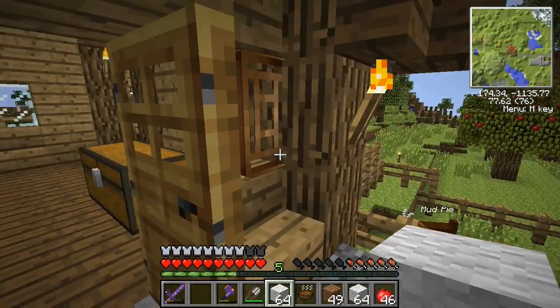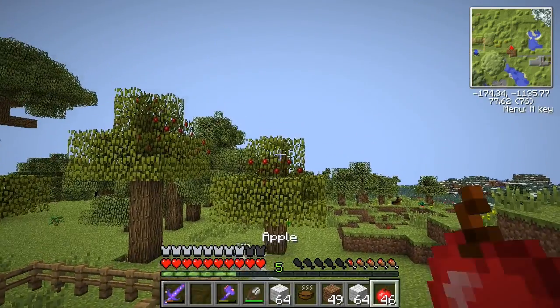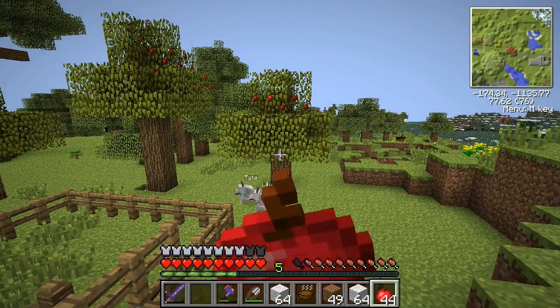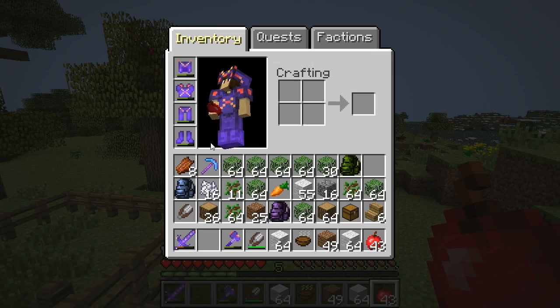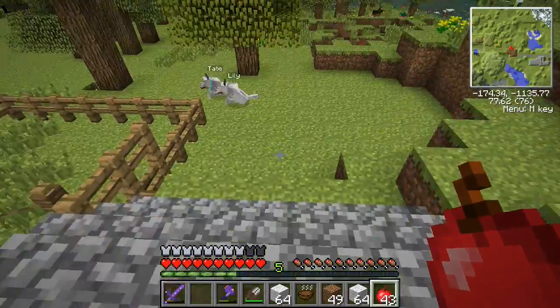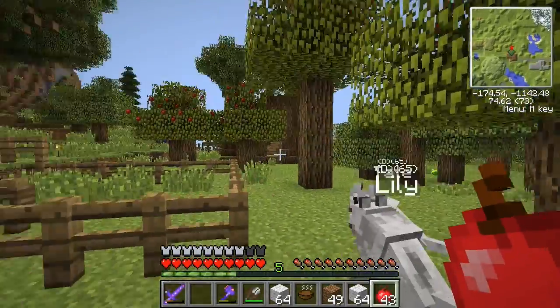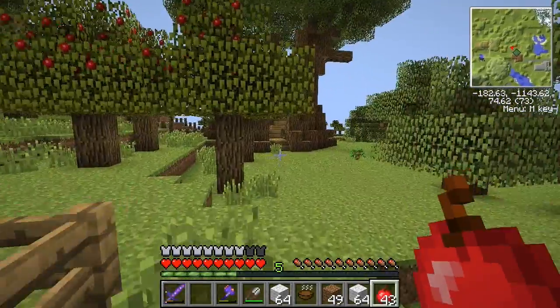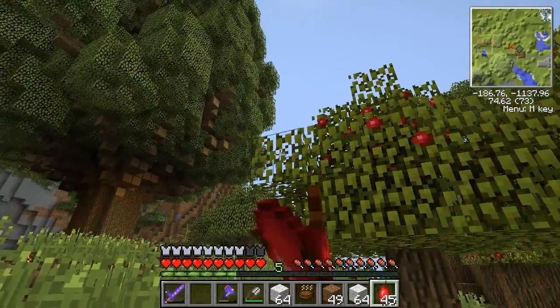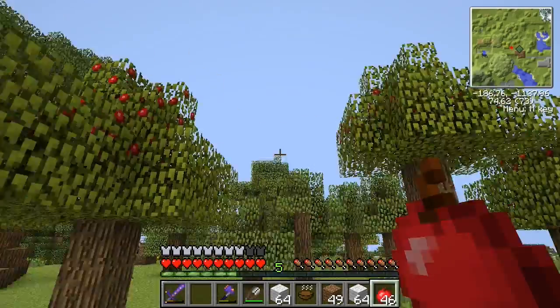So let's come over here. By the way, I did spend our levels on a new pickaxe. It is not Silk Touch. It's Fortune 2, Unbreaking 3, and Efficiency 4. So it's decent for mining. But we already have a Fortune 3 pickaxe, so I keep the Fortune 3 pickaxe in my special chest of specialness, where I keep things I really like.